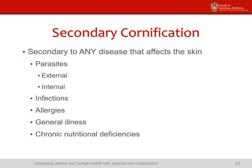Infections are very common causes of it because you have infection in the hair follicle. The hair follicle only has so much ways of responding, and you get a lot of scaling, loss of hair, and crust. Allergies, inflammation, illnesses. Anytime a dog is ill, the skin requires about 20 to 25% of the body's nutrients and proteins every day, and that can be 5 times as much if it's trying to heal from something. So if you have an animal that's ill and there's just not enough nutrients to go around, it's going to be reflected in the skin, and sometimes it is the first thing that people will notice when an animal's ill. And then there's chronic nutritional deficiencies.